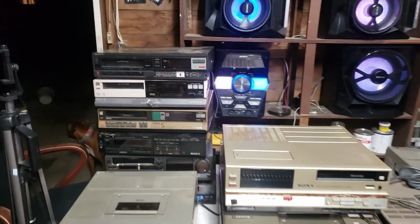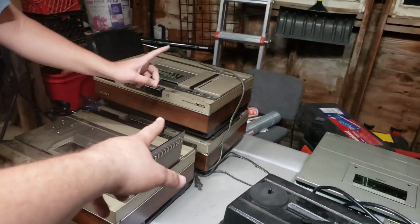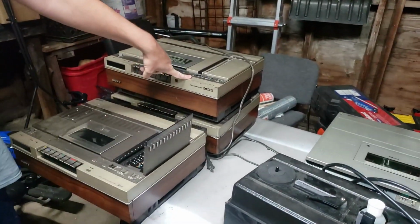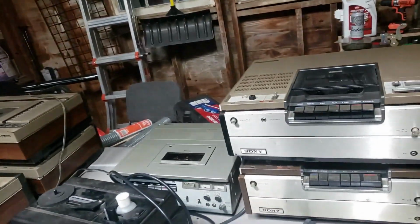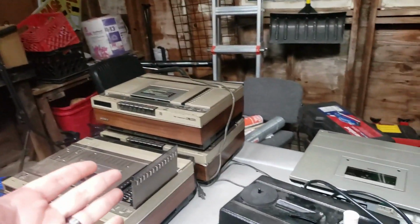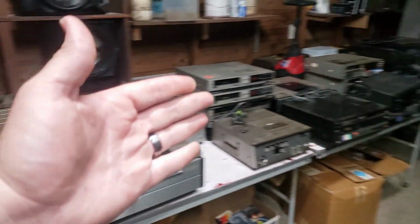Yeah, look how many we've got. I haven't even counted them yet, but we have half a truckload still. Ten of these same models, the SL5800s. If you see a pattern, it's because all of these are Sony. All of these are Sony players.